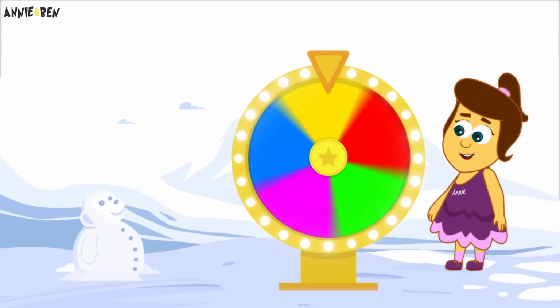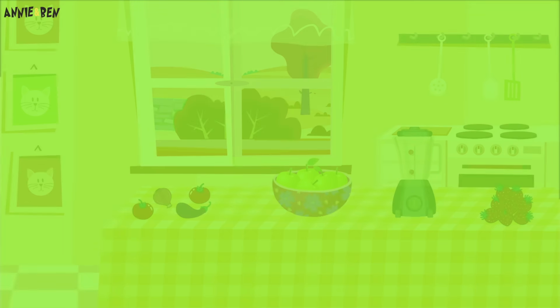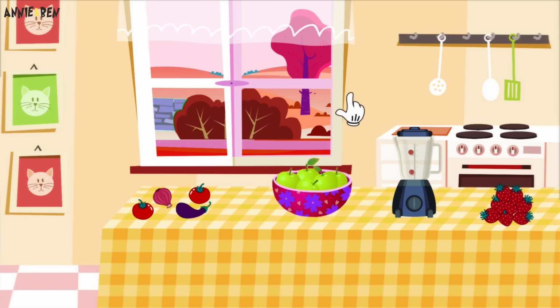Spin the wheel. I wonder what color we'll get. Green. Can you find anything green in the kitchen? Bowl of green apples. A green photo frame. A green spatula. Did we find everything? Yes, we did.